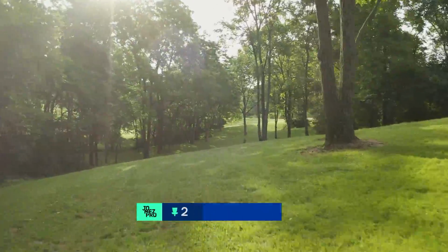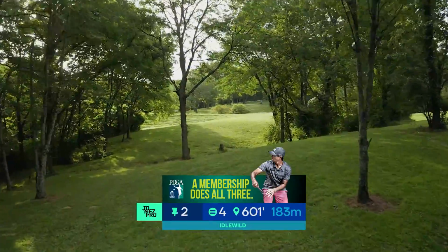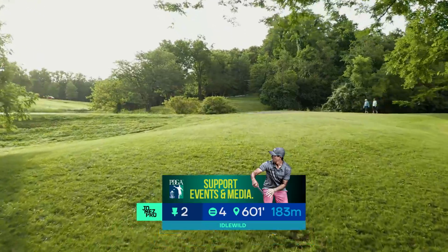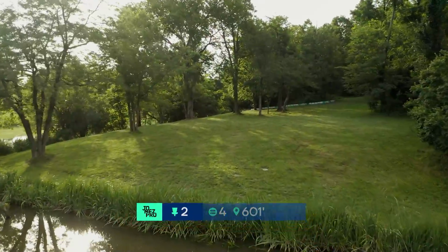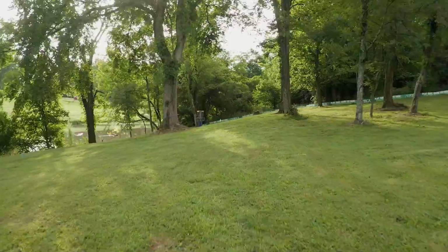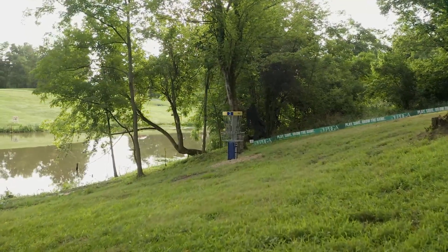Second hardest hole in the course right out the gates. This is a tough one. Par 4, 601 feet. This hole's moved back from years prior. You want to avoid this one tree right there in the middle and get onto this hillside somewhere. From there, you want to throw your approach over these bushes, over this little stretch of water, onto this hillside, and try to get the disc to maneuver underneath this low ceiling, bringing it in with very little angle so you don't skip and roll into the water on the left.